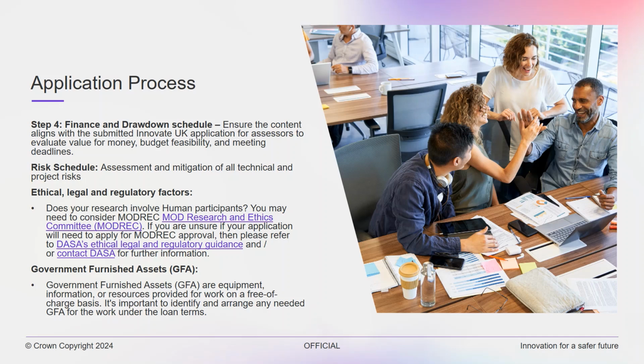So if your work is including testing on human participants, then you'll need to consider whether you need to apply for ModRec from the Ethics Committee for approval to be able to test in that environment. And it might be that you need to use some of what we class as government furnished assets, so equipment, defence equipment, testing on the front line, that sort of thing. And if that's the case, you just need to fill in those details, and we can arrange that if you need that to be arranged, but I would suggest that that's a conversation that needs to happen before you put in for your loan application.